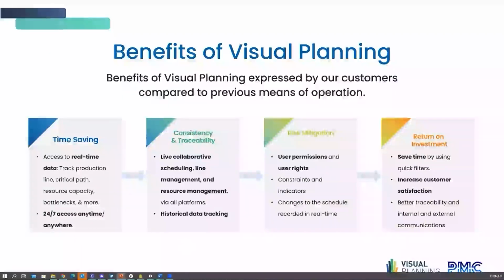The benefits of Visual Planning. So right out of the box, we're going to save you time. We're going to make sure that you have an easy, efficient way to track production line, view your critical path, have visual cues on your resource capacity, and be able to easily see if there's any bottlenecks going on within your production plan.